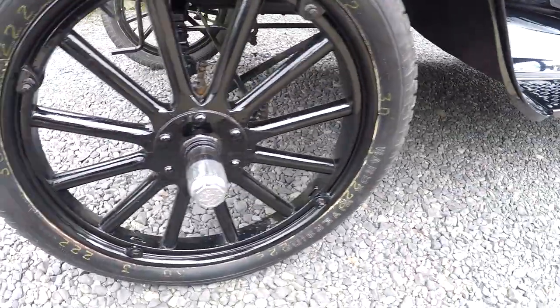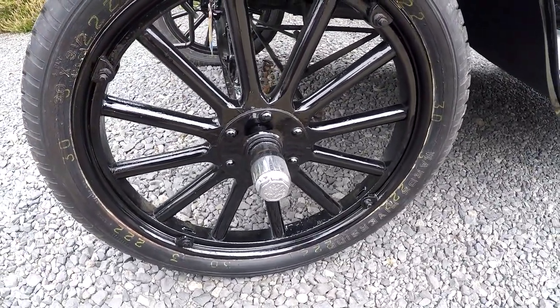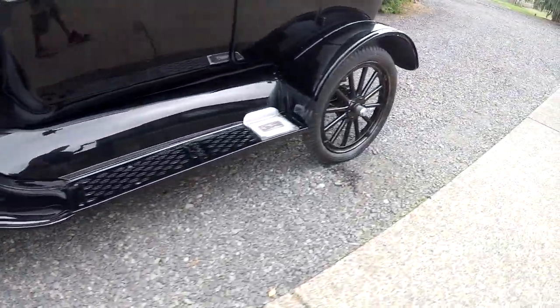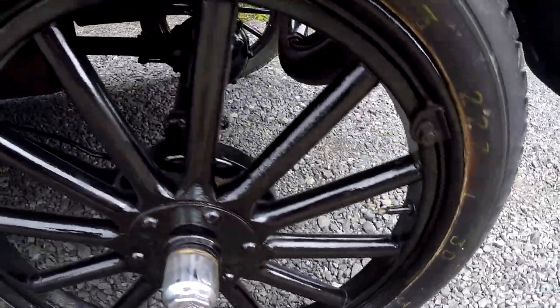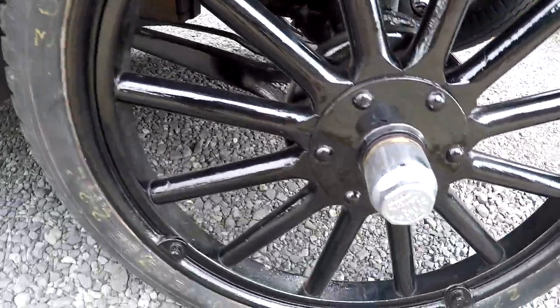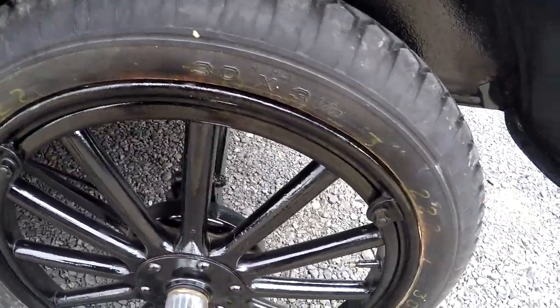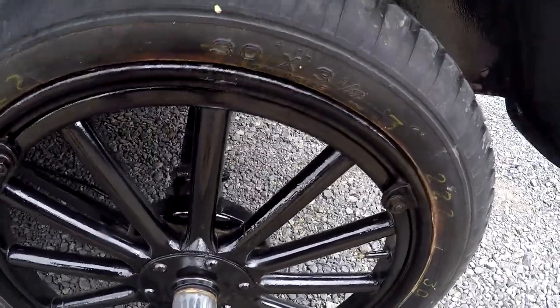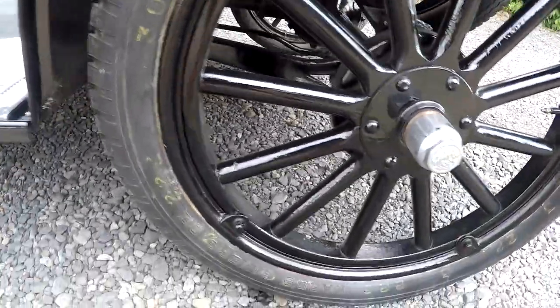So big tires, wood spoke. You can see here, some of them have a wire wheel, but these are wood spoke and they're actually in really good shape. You can see they're not all cracked up or anything like that. They're actually pretty good. Tires are the same all the way around. You can see there's the cracks around. Actually, it's 30 by 3.5. Sorry about that.